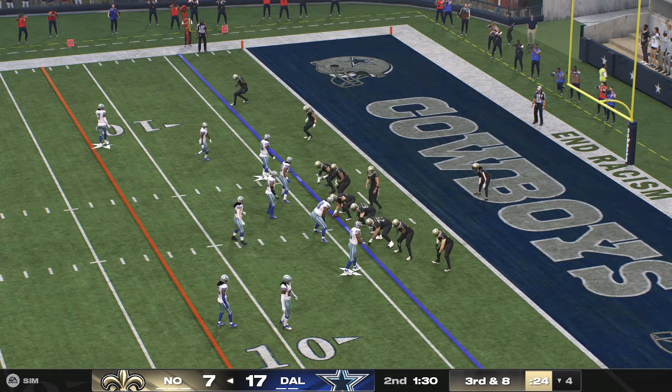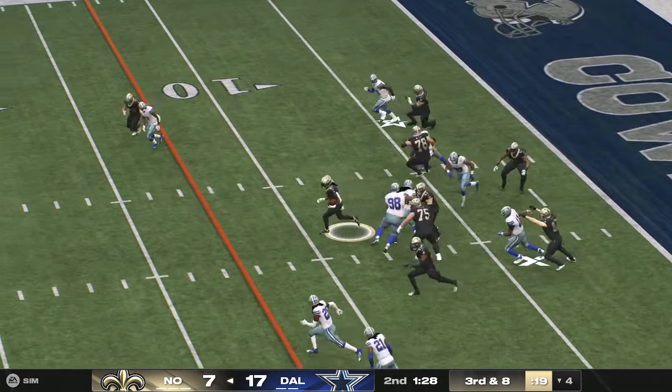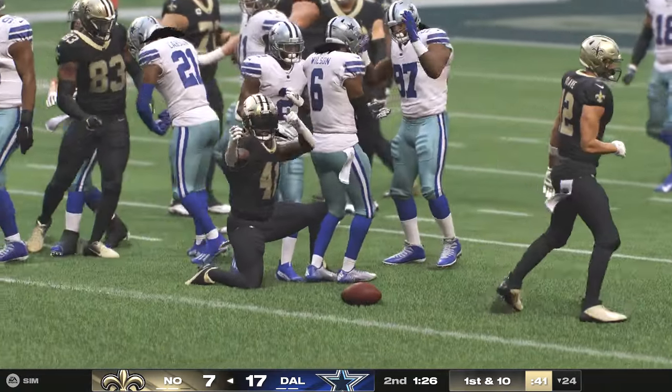They need eight as they come up for third down. They'll go again here with Kamara. And he gets him out of danger and then some, up past the 20-yard line.